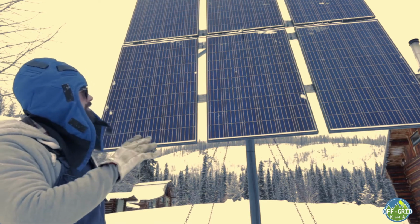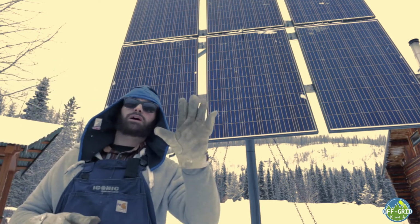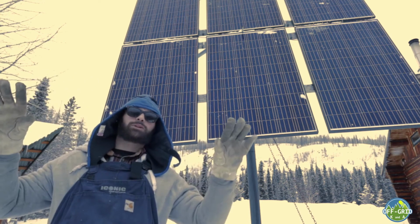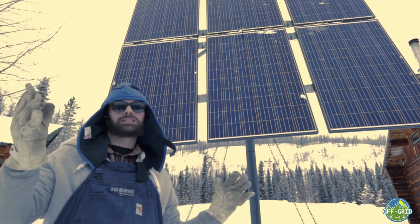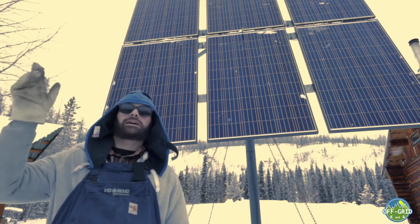They're all wired in series here, and they are facing the south direction of our property. So in the winter we do get all the sunlight coming in here because it's low, and then in the summer they do have to get adjusted so that they can meet the sunshine that is hitting the panels a little higher.